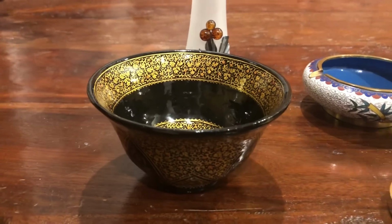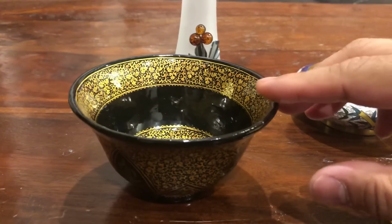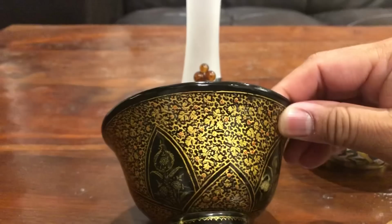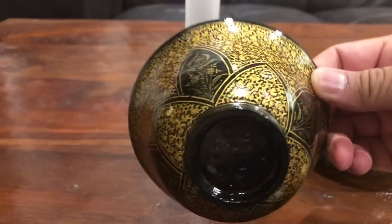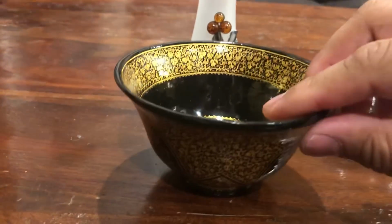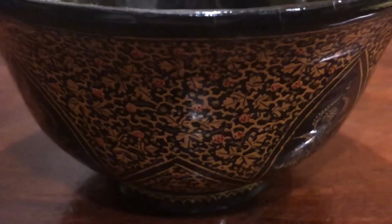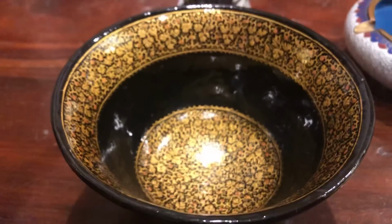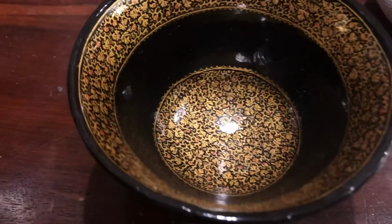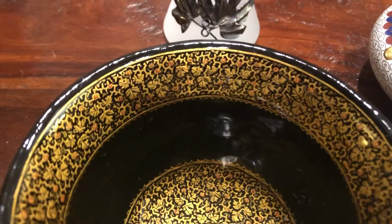First of all, we have this cashmere lacquered papier-mâché bowl, hand painted. And check that out. The detail of this is pretty awesome. Think of how many hours it took the person to do all that work by hand.